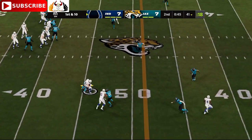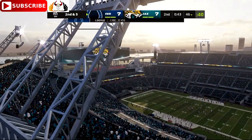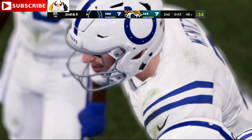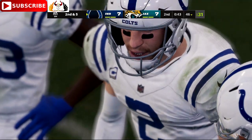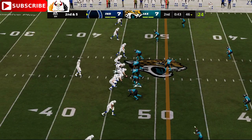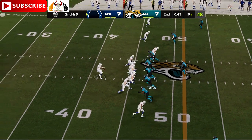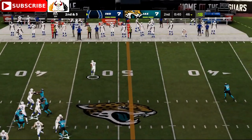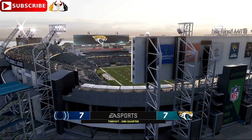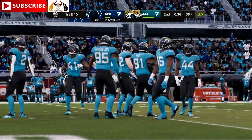On 1st and 10, here's Wentz. Taken in by the tight end Doyle. The Colts going to use the first of their timeouts as they'll stop it with just over 40 seconds to go in the first half. Second down and 5. Shotgun now for Wentz. Throw left side, taken in by Pittman. And they'll get him down as he's inside the 40. Now the Colts going to burn the second of their timeouts as it'll come with 36 ticks to go in half number 1.